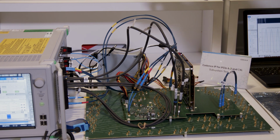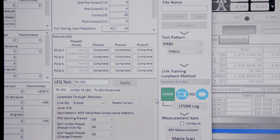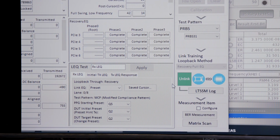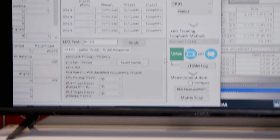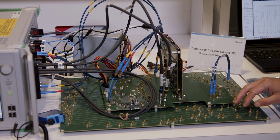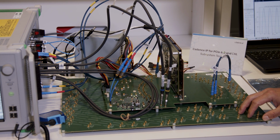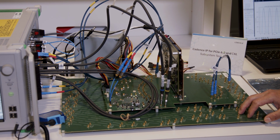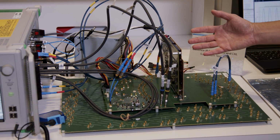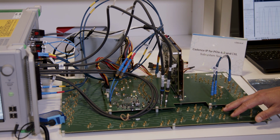You can see up here that we had to do equalization for PCIe Gen 3, 4, 5, and 6. This shows that the controller that's implemented on the test chip is interoperating successfully with the LTSSM that's implemented on the BERT. This is the main method of testing the receiver for its overall performance for PCIe Gen 6.